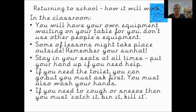You need to make sure you try and stay in your seat at all times, and if you do need help, please put your hand up. If you need the toilet, you can go, but you must ask first, and you must make sure that you also wash your hands then. If you need to cough or sneeze, then remember, catch it, bin it, kill it.